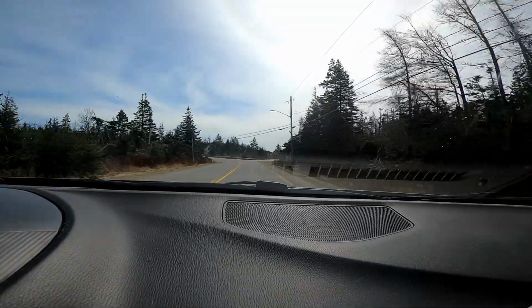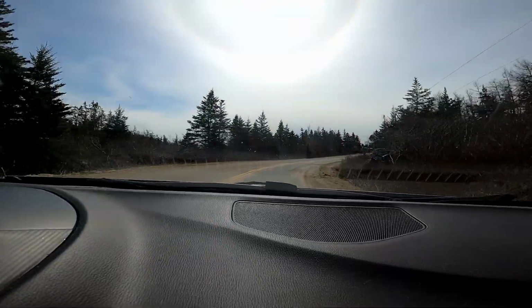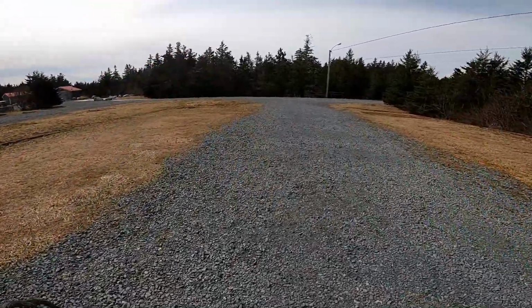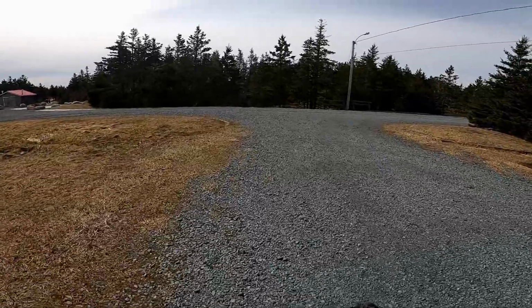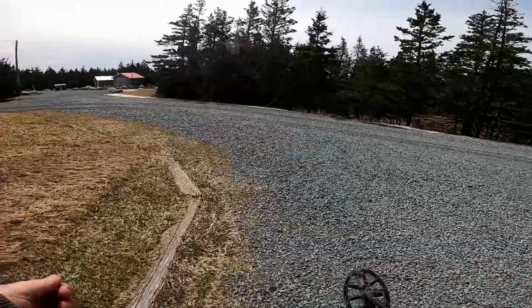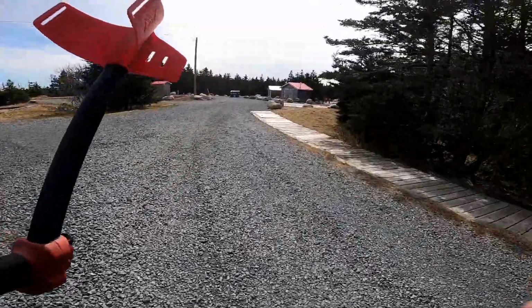All right, we're back. Welcome back to Clam Harbor Beach. It's a little nicer today than it was last time. There's a few more people here, not many. It still seems pretty windy and crappy down there, so I don't know how many people are as brave as us. But I'll see you down there. I'm gonna head towards the inlet over there again and work my way back.